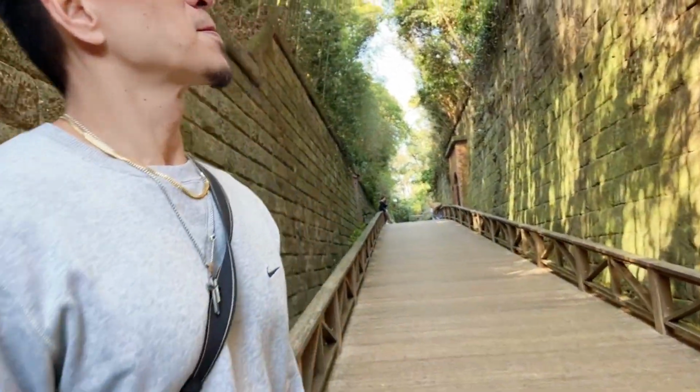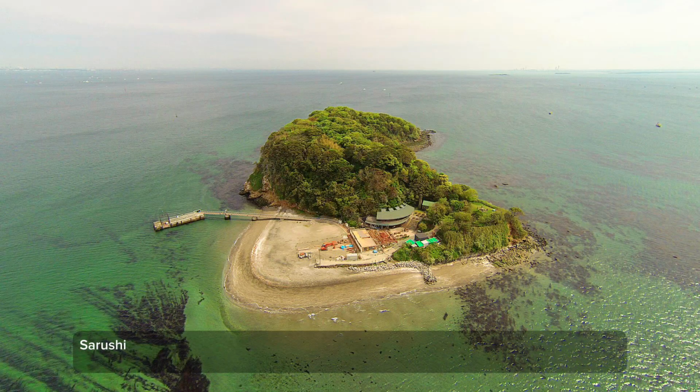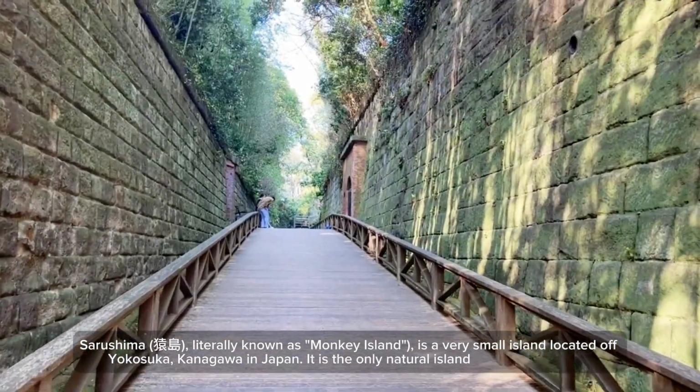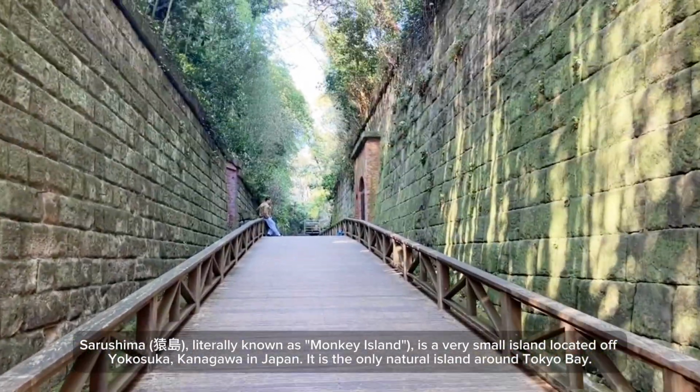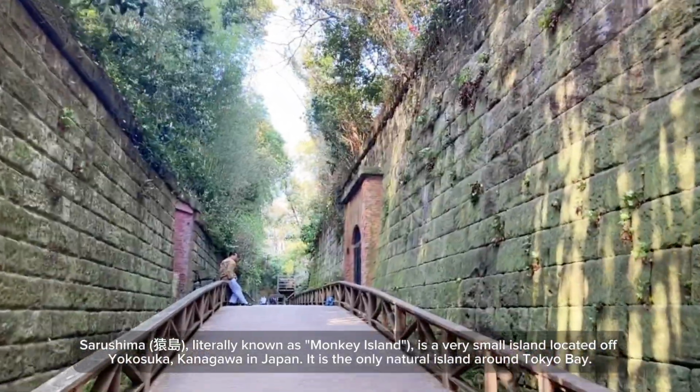Actually, they built this for the war. SARUSHIMA, literally known as Monkey Island, is a very small island located off Yokosuka Kanagawa in Japan. It is the only natural island around Tokyo Bay.